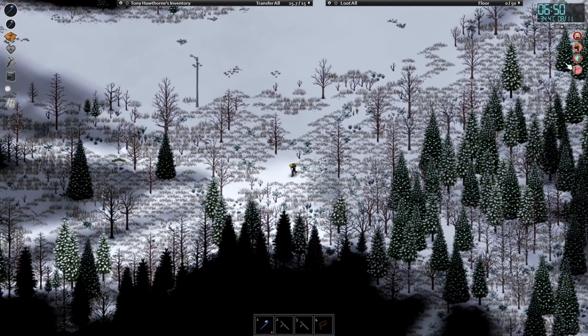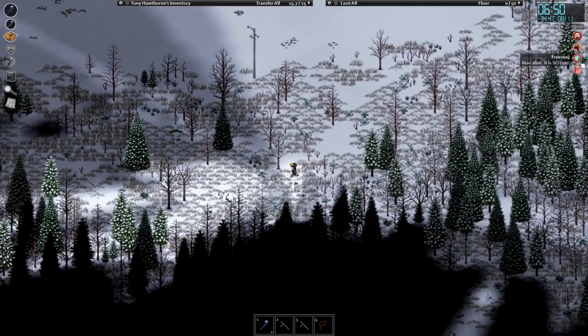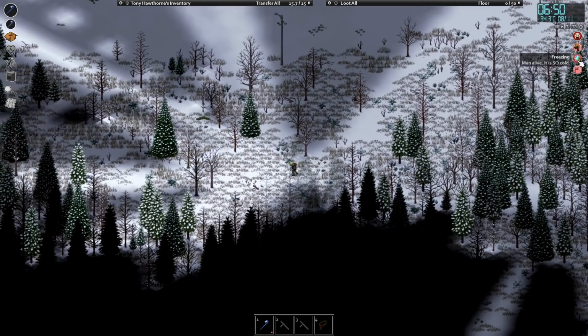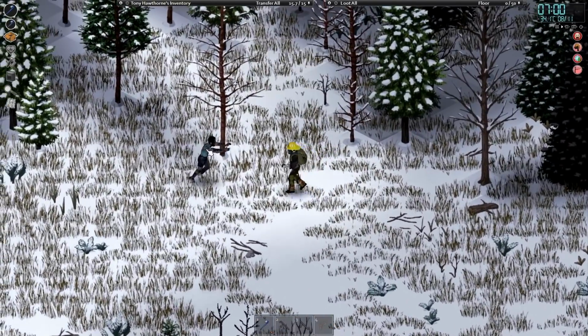Okay, there we go. We are warming up. Good. We just need to get it so that we're just chilly rather than freezing or cold, and at that point we shouldn't have an issue with movement speed. Okay, actually attacking zombies might not be too bad a shout because it should warm us up quite a lot.